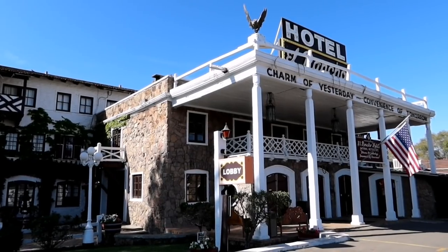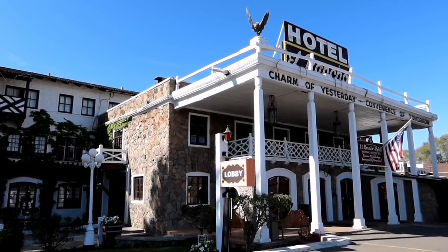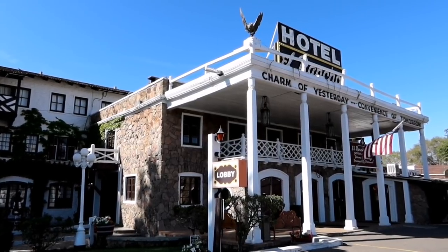Good morning, my friends. We are heading out of Gallup today, and we are heading back towards Flagstaff. There's something I want to check out a little north of Flagstaff, so let's hit the road.